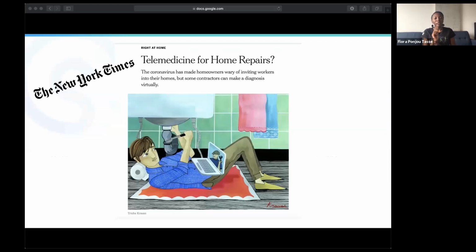And so during this current crisis, this pandemic that we are all going through, this has never been more important. There was this feature in the New York Times where they say that Streem could be the telemedicine for home repairs. And I think that that's very true.